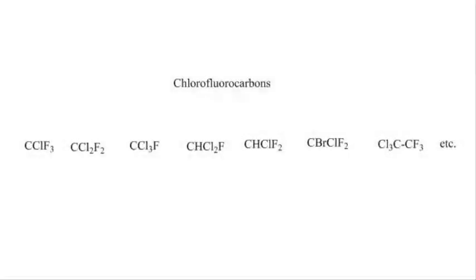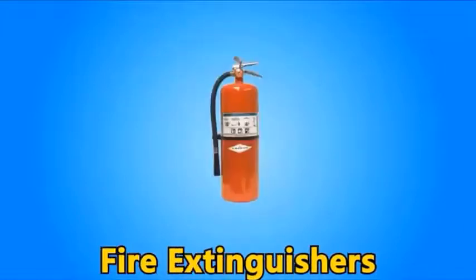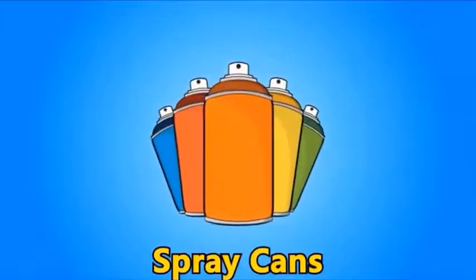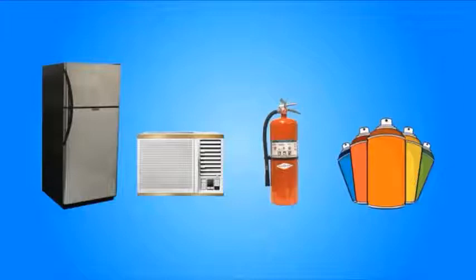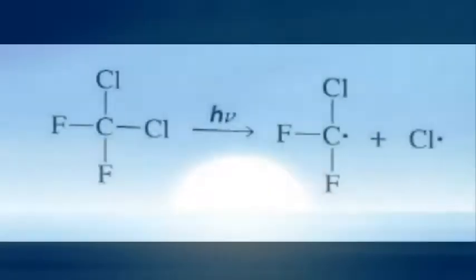Ozone layer depletion is caused by chlorofluorocarbons, which are usually called CFCs. Air conditioners, refrigerators, fire extinguishers, spray cans, and so on are major sources of CFCs. The CFCs are stable below the stratosphere. However, when they reach the stratosphere, the carbon chloride bond breaks with the energy of UV light.